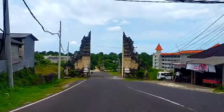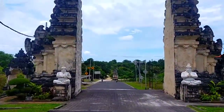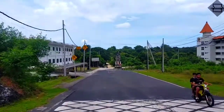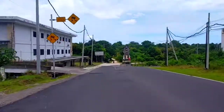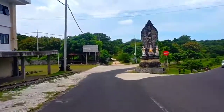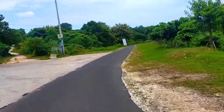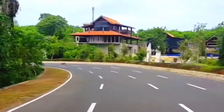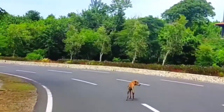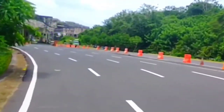Today I will explore Pandawa Beach. You see at the front, this is the gate of Pandawa Beach. Very beautiful gate. Okay, when you see the road here, this is still new. I mean, this beach actually is new, around 7 years ago. This is the new road to enter Pandawa Beach.